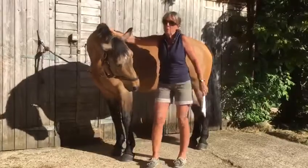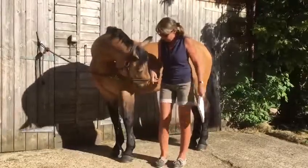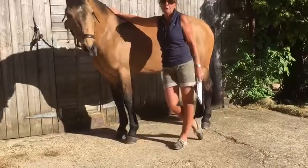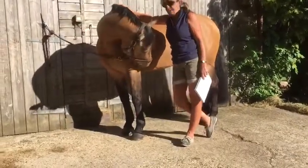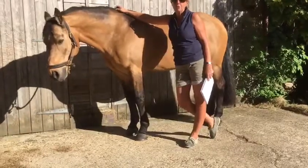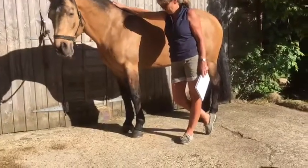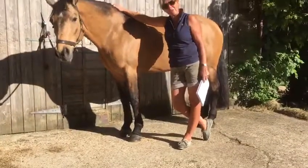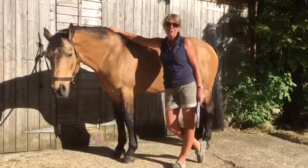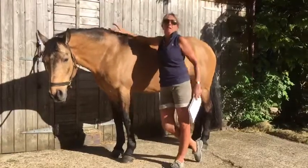And I will always bang on about the importance of good, regular foot care. Look after your farrier. You want to look after their feet, and if you look after your farrier, he will do a good job for you. And the old saying, no foot, no horse, is very, very true. Look after their feet. Don't cut back on foot care. So that's enough for now.